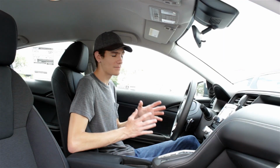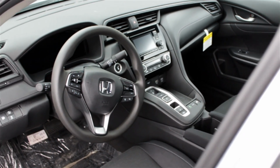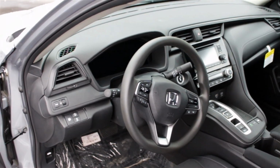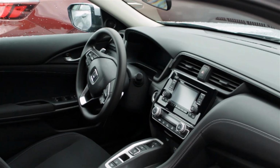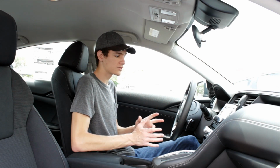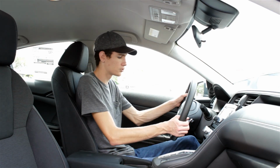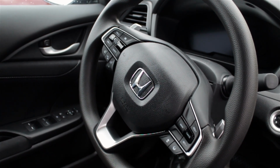And when I say better, I mean it is a lot better than the Corolla Hybrid. Not only do you have the same basic standard features as that car, but you get a much more ergonomic and pleasing design. And you also get a lot more passenger space as this car is quite a bit bigger. Now, to start off with some of the features, obviously we have a standard 3-spoke Honda steering wheel with paddle shifters to control that CVT transmission.